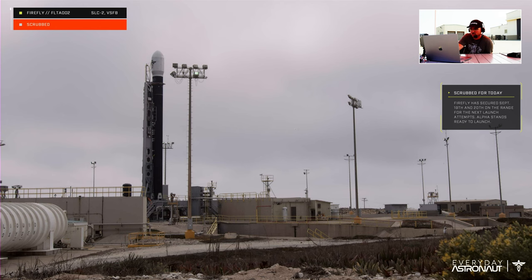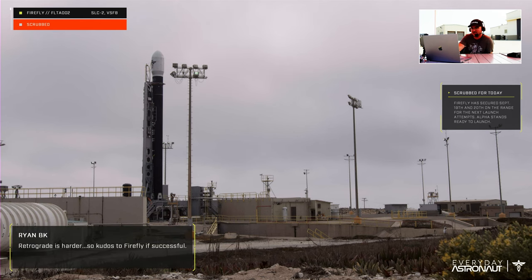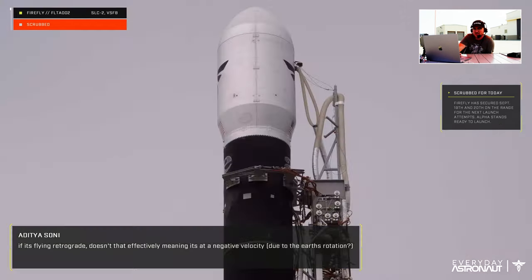Yeah, so Ryan BK says retrograde is harder. So kudos to Firefly if successful. Absolutely. We're seeing a lot of talk about the retrograde aspect, also here from Aditya Sony: if it's flying retrograde, doesn't that effectively mean it's at a negative velocity due to the Earth's rotation? That's exactly right. Yep.